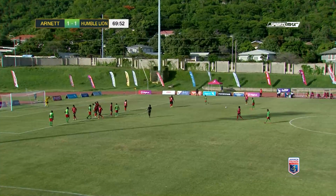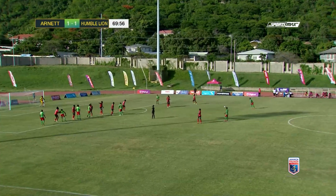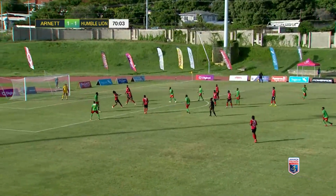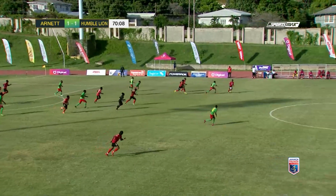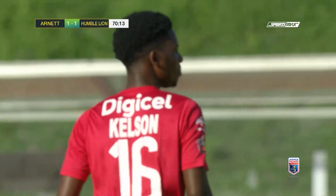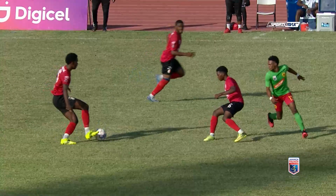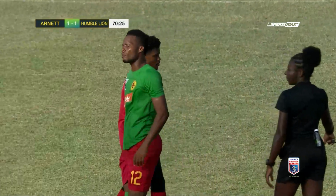Free kick to Humber Lion. This one all on the turf. Arnett Gardens finding it difficult to clear. That was a handball there from Kelson. Yep. Yeah, didn't know much about it, but in the end, not being allowed to get any advantage from that.